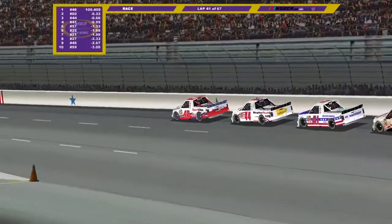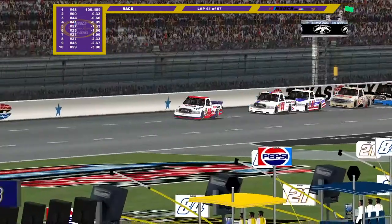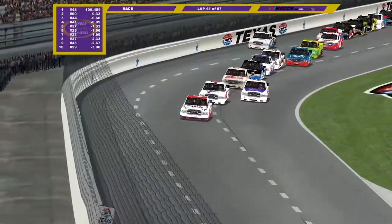26 to go this time by. Everyone's good on fuel now. Coming to the race restart. Green flag's in the air. Jefferson out to a jump over on Jack and Reed. Green flag, we're racing down into 1.